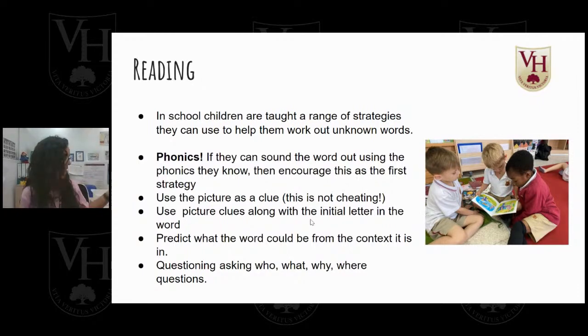So they're using that questioning, asking who, what, why, where questions constantly throughout the book. This really helps with building their comprehension skills. It really doesn't matter if they can read all the words in every single book. If they can't tell you what they've just read, then they won't be making any progress.